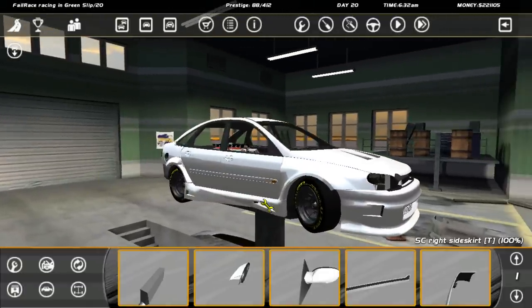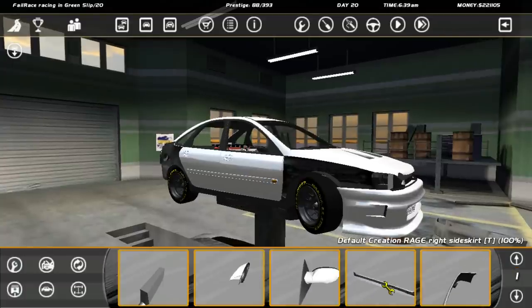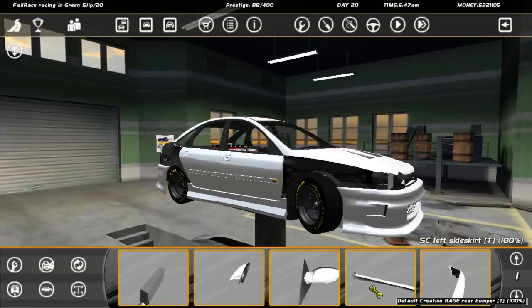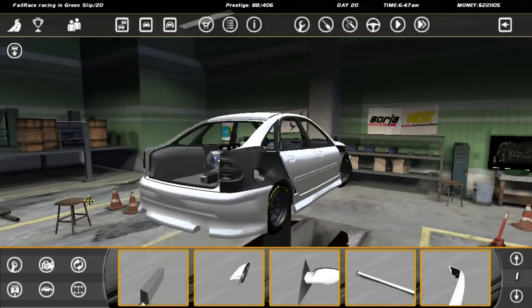Why does it come out so much? Why would that be a thing that people would want? I don't know. Go away, all of that garbage. You can put on that. Rage rear bumper. Please don't be too stupid. So we have... Yeah, that's passable.